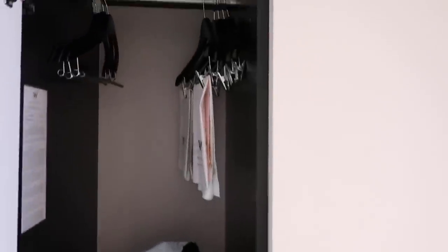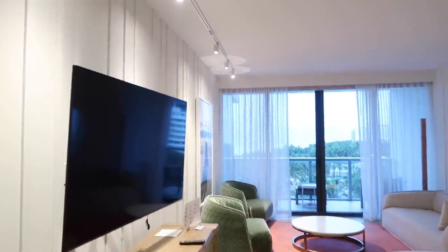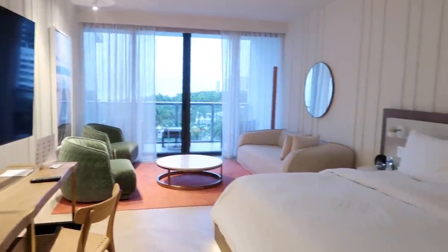You have your ironing board, you have your iron, you have literally everything you need, especially if you're a fashion girl. And they don't skimp on the hangers. Y'all know a girl needs a lot of hangers. And then you come through into this massive room. This room is huge, and I absolutely love it.